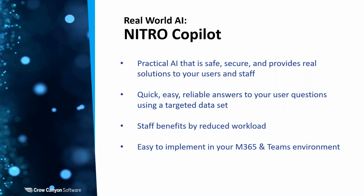Now, this is only for internal targeted enterprise data. It's not going out sharing the data with the larger LLMs out there at all. It's all kept within your organization, and it uses Microsoft Azure Search Index, Azure OpenAI, and Microsoft has a number of documents and white papers on how they don't read your data, they don't use it in training, they don't share it with anybody else. It's kept in your Azure, your search index, and our Copilot will read it.